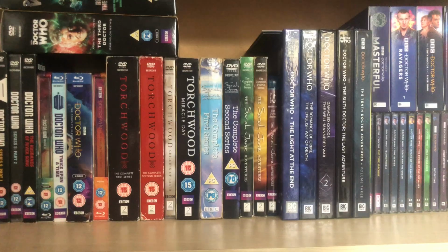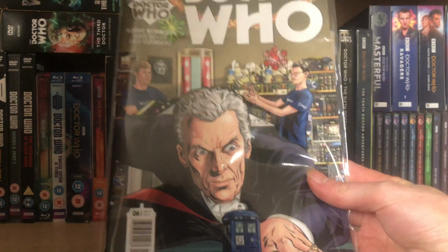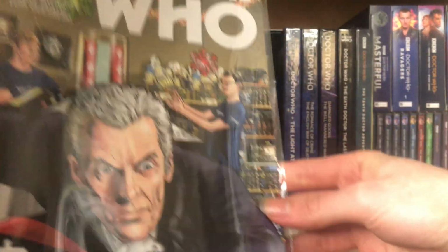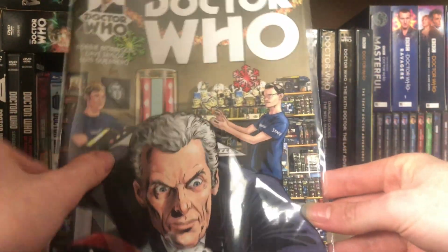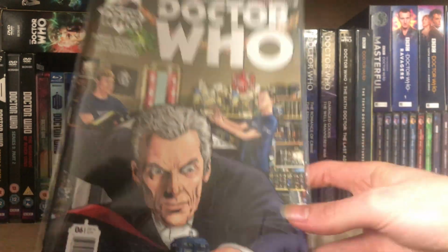Moving on to comics, I picked up this comic in the Who shop, of course, because I thought if I went to the Who shop, I had to pick up one of the Who shop comics. So I picked the Capaldi cover because I quite like how central it looks as well. I got the TARDIS from The Ultimate Adventure, which is in the museum as well, and Peter Capaldi with a little toy TARDIS, which I really liked.